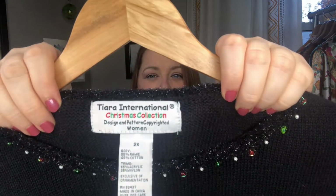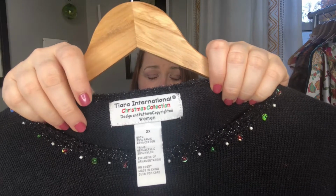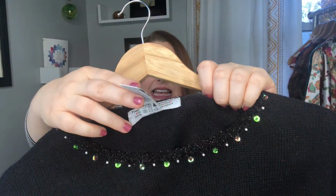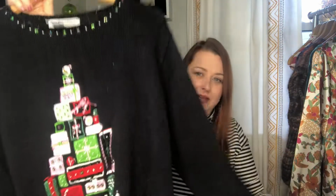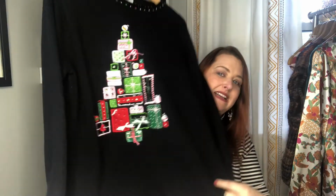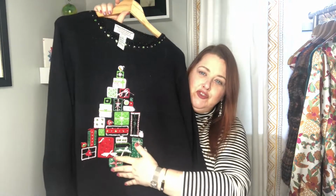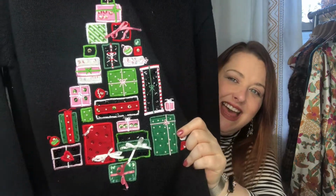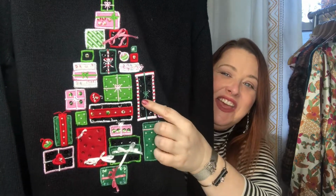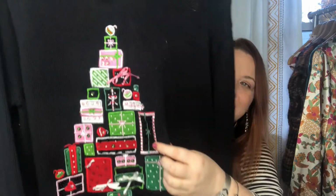This is Tiara International. It is their Christmas collection, and it is a 2X plus size, which I'm super stoked about. And again, it is that rayon mixed with cotton mix. And it has all over applique with Christmas presents stacked in the shape of a tree. Lots of little bow details. You can see that, oh, look at it glitter. Sequin detail, and then there are also some little pearl accents.